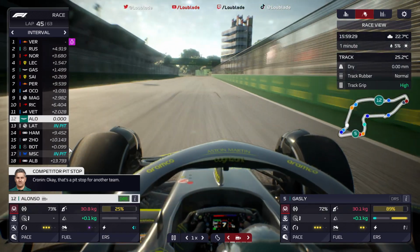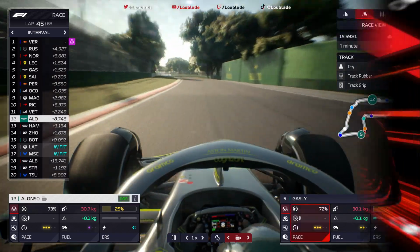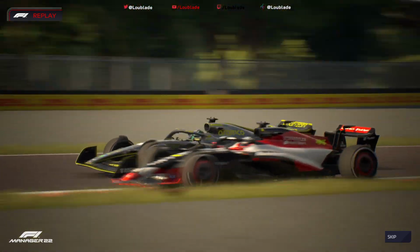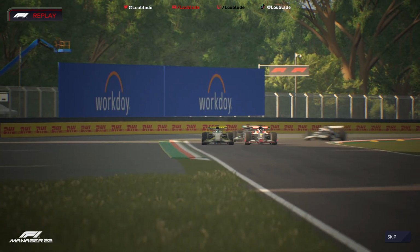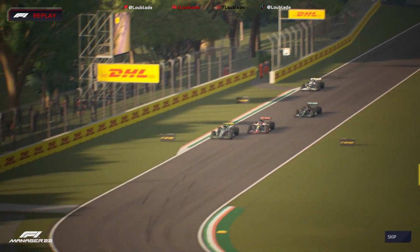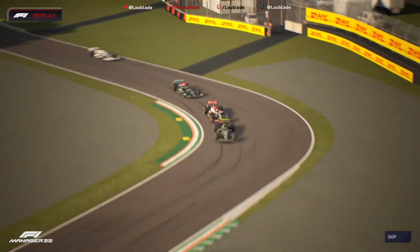But Fernando Alonso now is in a race of his own, lap 45. Lap 59, we can show you some action from Fernando Alonso overtaking Lewis Hamilton. Lovely work, gets the elbows out. Hamilton, Alonso and Bottas fighting it out for P12. Not what I expected to see this afternoon.